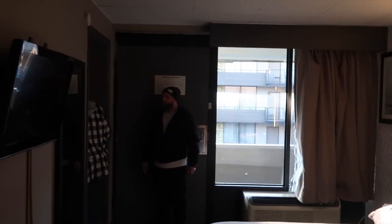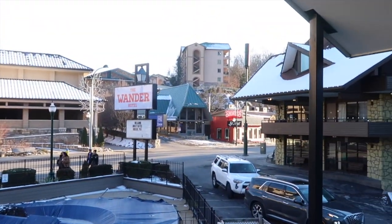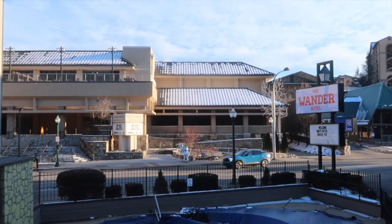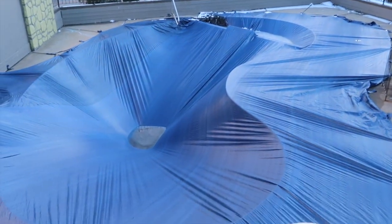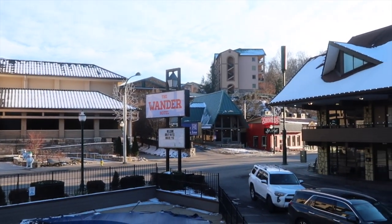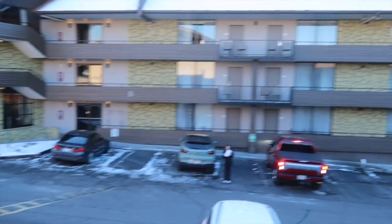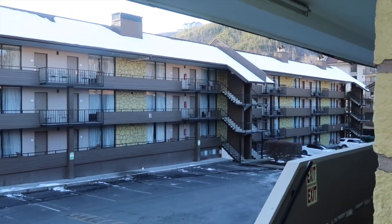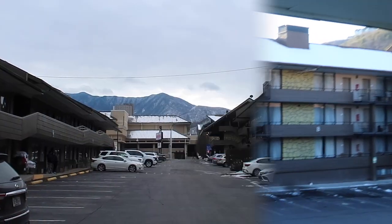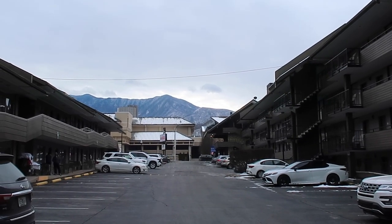And to be right on the parkway is really nice. There are three chairs out here on the balcony. It's not the cleanest, but you do have a little outside area, so it's nice if you want to get some fresh air. A little view of the parkway and the closed pool for the winter. But if it wasn't winter, this would be a good spot. You could hang out at the pool and people watch, which would be really nice. But it doesn't seem like there's a whole lot of cars at the hotel, so I don't feel like there are a lot of people staying here. It is January, so it's the slowest time in the Smokies. From over here, you get a nice view of the Smoky Mountains.